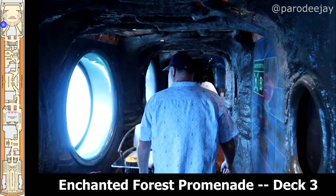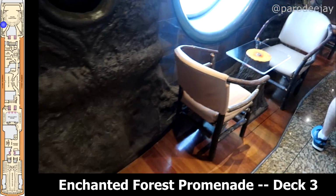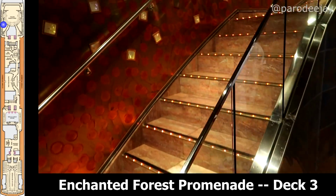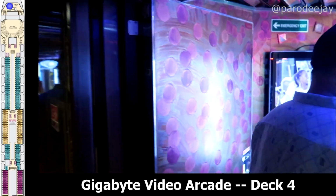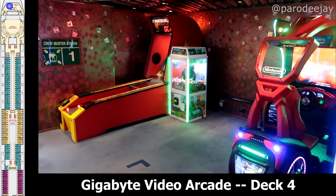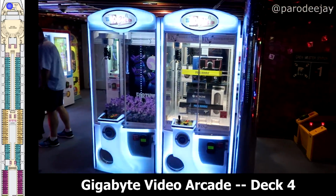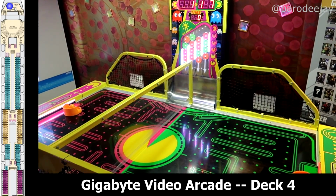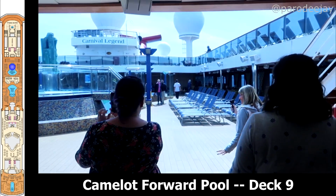Now moving to the very front of Deck 3, you'll find two little hallways, one on each side, called the Enchanted Forest Promenade. And it's sort of like a little woodland-themed, hidden-away seating area. And then it leads to this staircase, which actually takes you up to the kids' area, and the Gigabyte Video Arcade on Deck 4. This is really the only public space on Deck 4, up at the very front, sort of. But not the biggest arcade, and they don't have the little ticketing system where you can earn prizes, but, you know, you play games to have fun, and you earn a good feeling from having played the game.